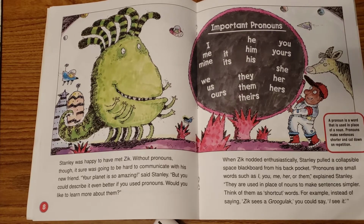When Zik nodded enthusiastically, Stanley pulled a collapsible space blackboard from his back pocket. "Pronouns are small words such as I, you, me, her, or them," explained Stanley. "They are used in place of nouns to make sentences simpler. Think of them as shortcut words. For example, instead of saying, 'Zik sees a Grugulak,' you could say, 'I see it.'"